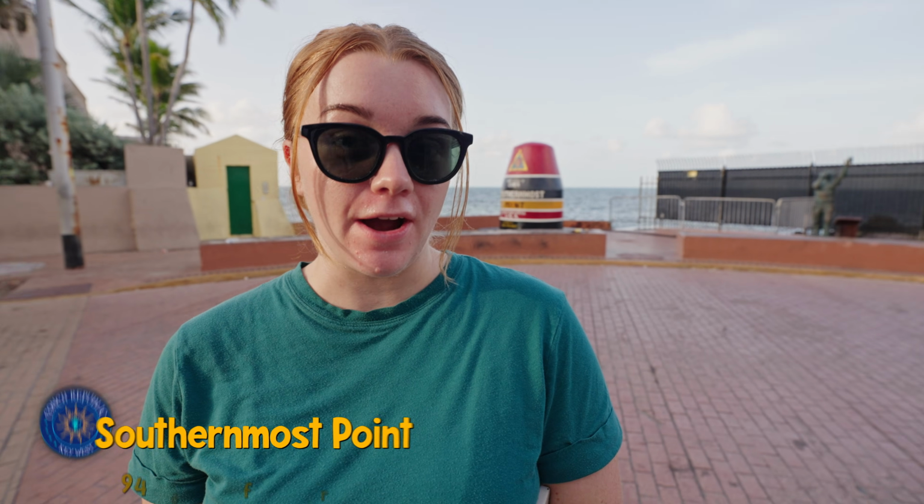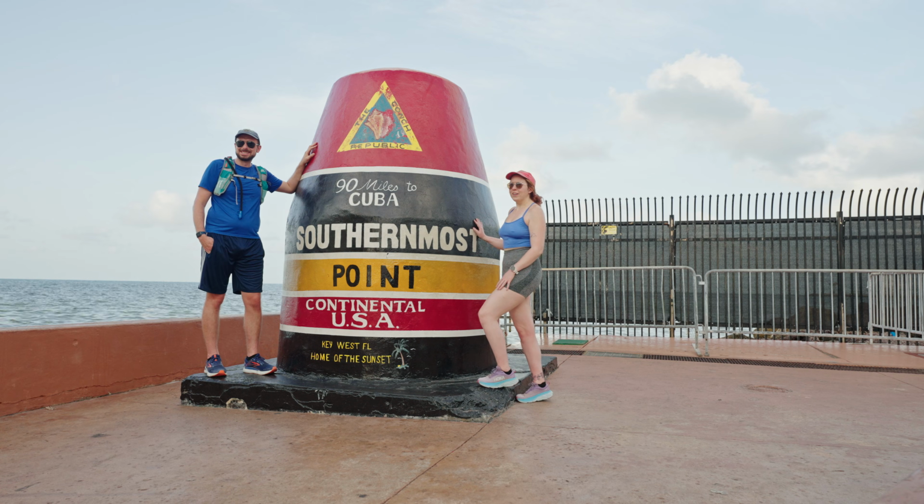We are at the southernmost point in the continental US. This is just like a fun touristy photo op. If you're going to go here, a couple of tips: get here early. We are here at 7:47 a.m. and there is already a couple of people snapping photos.